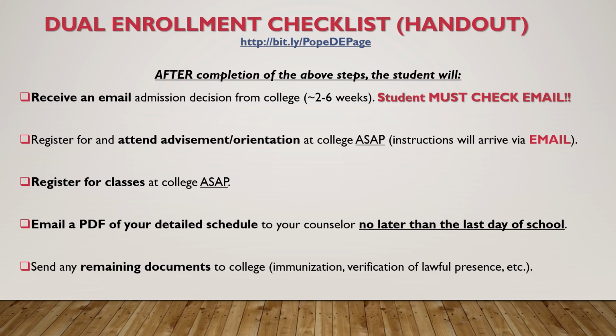So please make sure you take care of that. We want those schedules earlier than the last day of school, but that's the deadline that we want those schedules to be sent to us.